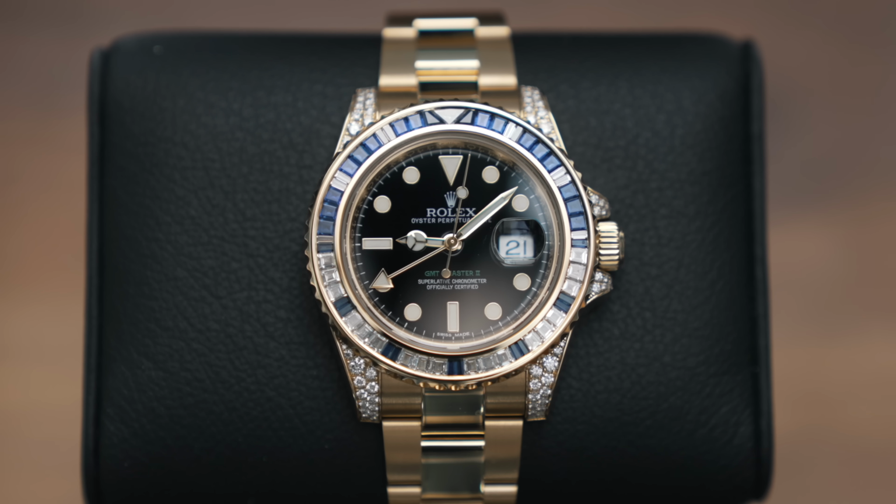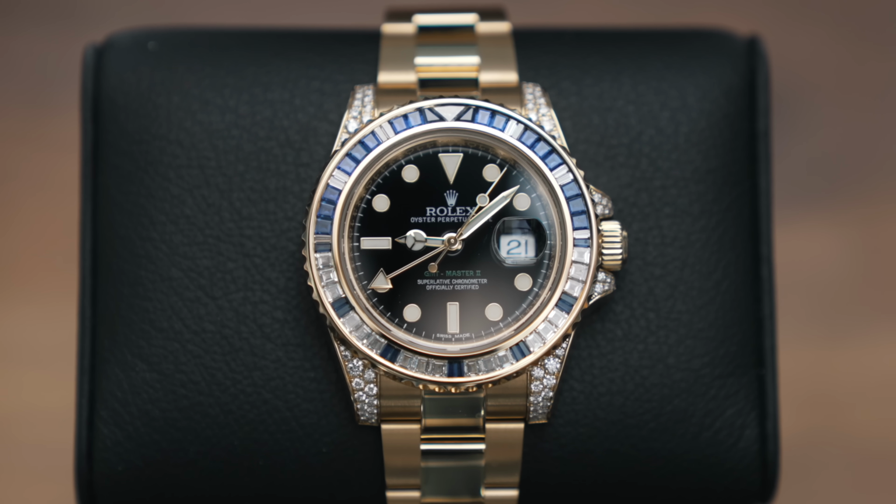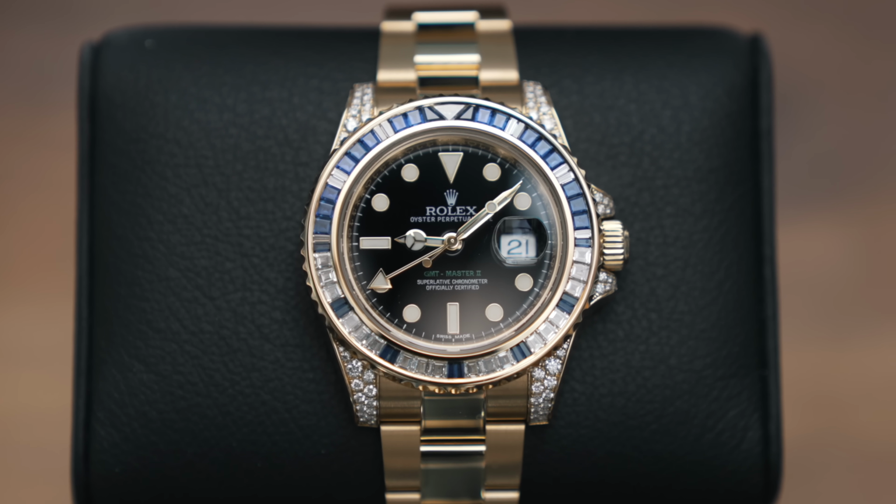Now, this particular watch was discontinued around 2018 or 19 and was first introduced around 2006. It was never a watch that you could go into your Rolex AD and say, can I have that please? You had to be invited to order it, and you also had to be invited to put your name on the list to be able to be selected to buy this watch.